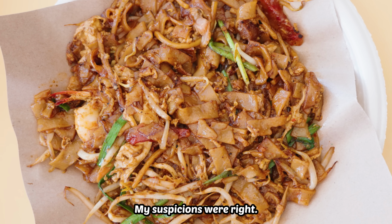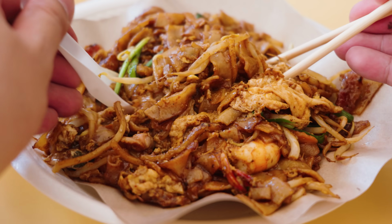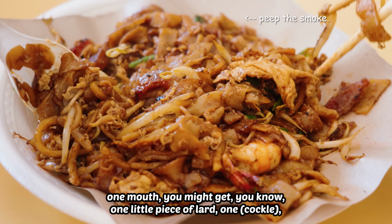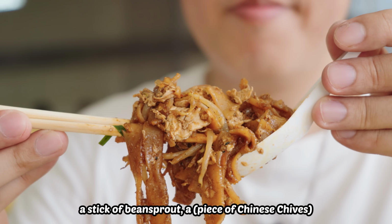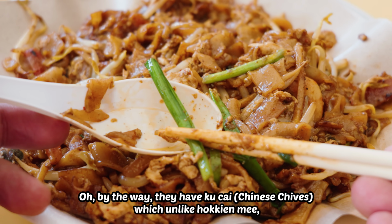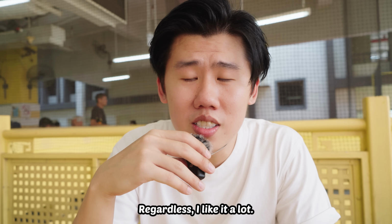Delicious. My suspicions were right. The thing that I like about it the most is the ingredients to noodles ratio. It's so nice to eat. One mouth you might get one little piece of lard, one ham, a stick of bean sprout, a gu cai. Oh, by the way, they have gu cai, Chinese chives, which unlike Hokkien mee, I'm not sure whether this is authentic. Regardless, I like it a lot.